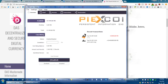Now the coin has a purpose. As you may notice, a lot of these coins have certain things you could do with them, but you say to yourself, okay, how about a purpose? What does it do in the real world? What can I do with it, or how can I really interact with it on a daily basis? Piecoin came up with that solution.